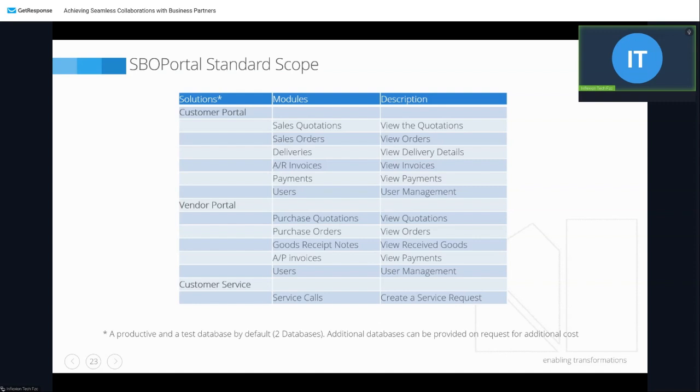If a vendor is going to interact with your business, they have the option of viewing the quotations, the purchase quotations or the requests for quotations that are there. They can also view the orders that have been processed in their favor. They can check whether the goods receipt notes have been confirmed and what the status is. They can also look at the AP invoices and the payment statuses of those AP invoices. And similarly, they can manage a set of users by themselves within their organization as well.